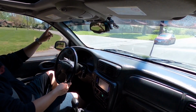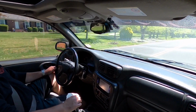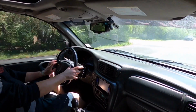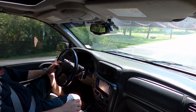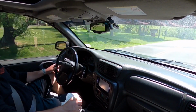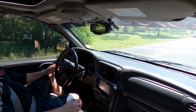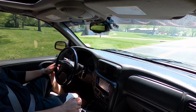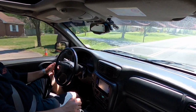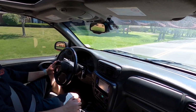Does have the hands-free for talking on the cell phone. She wanted that, so put that in here. The controls to the radio do not work on the steering wheel, but the heat and air all does work on the steering wheel. So you cut that down. Truck's got plenty of get up and go. I think they were pretty high rated on horsepower for these models.